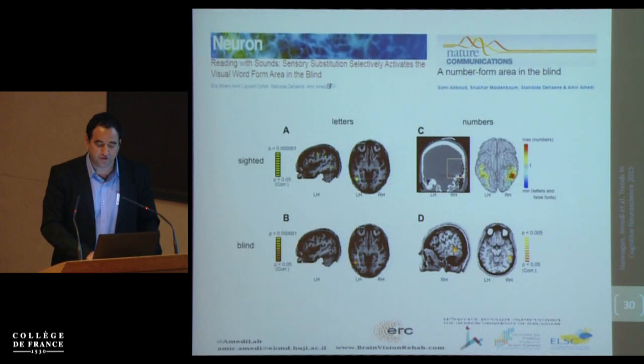But let's focus first on the selectivity issue. And what you see here very, very nicely is that we can replicate the result we found on Braille using a new sensory modality that was learned later in life. And on the other hand, we also found for the number task a very nice overlap with the number form area in the right side.